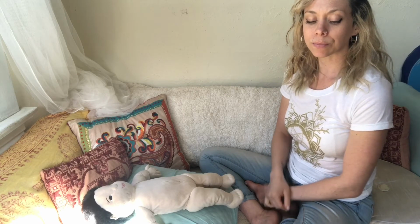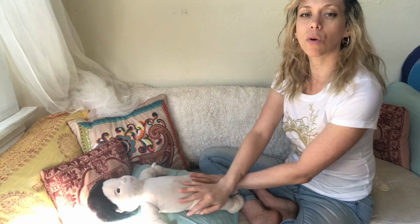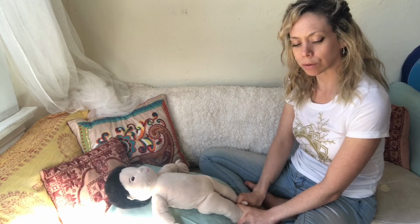And in general, with massage, be generous. Don't touch with just your fingers, you can touch with your whole hands. If one hand is doing one thing, the other hand can be doing another thing. Be generous and enjoy for yourself what you're doing.